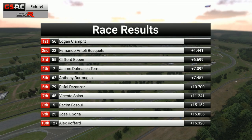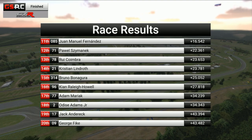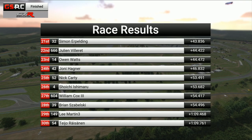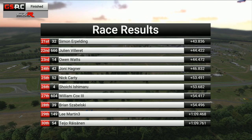Hang on a sec. Jack Andrick 52nd to 19th. Oh, boy. Wow, that is some crazy moves right there from Jack Andrick. So great for him. He's definitely our big mover here for today. He's looking at 21st. We'll find Simon Erpelig, Villaretta coming home in 22nd. 23rd is going to go to Watts. Hagner, 24th. Cardi, 25th. Ishimara at 26th. Cox, 3rd and 27th. 28th, Brian Sebesky.